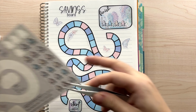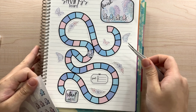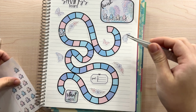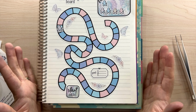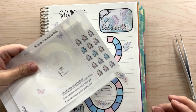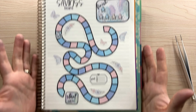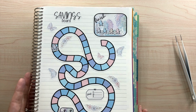It's so cute, so I'm really excited. I kind of just want to put these little meeples all over the place. Okay, maybe not. I'm having too much fun with this. All right, so we're just going to leave this like this, but that is what the 2024 savings is going to be looking like, and that is our little savings board. I hope you guys are as excited as I am for this, but let's move on to the other things.